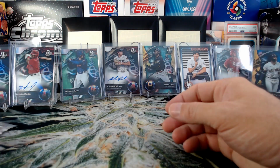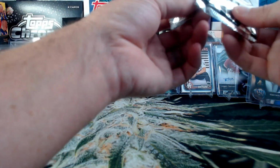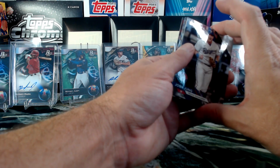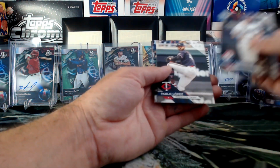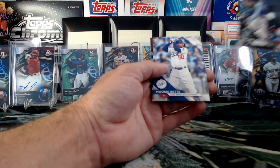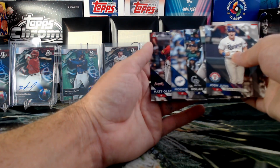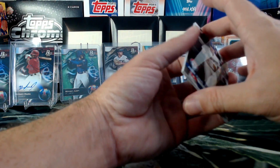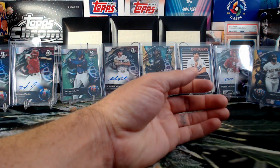All right, now we're really pushing it. Last pack, here we go. Let's see something nice. Josh Jung. Pablo Lopez. Nolan Jones, Mookie Betts, and Matt Olson. And that is that.